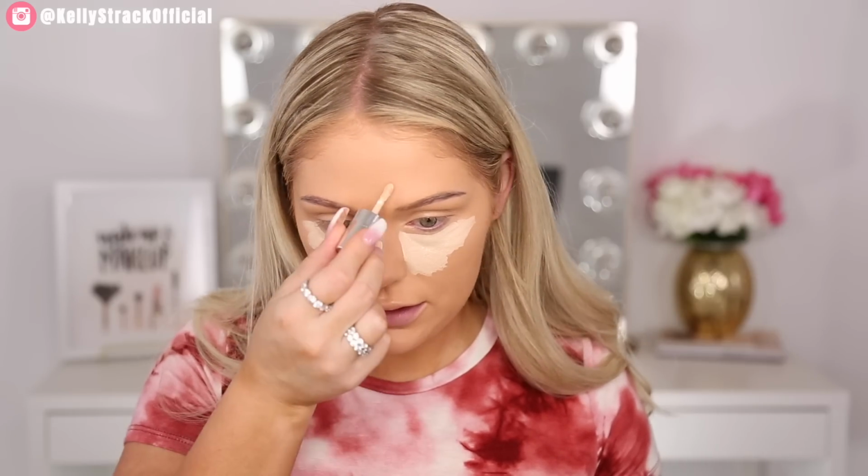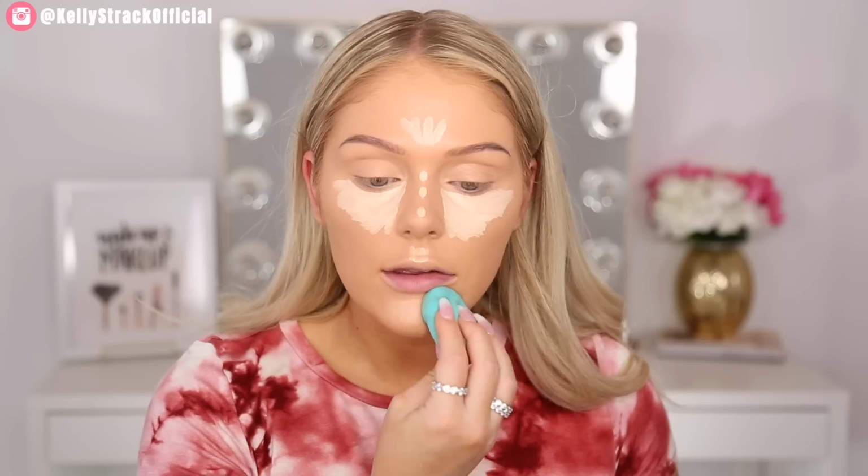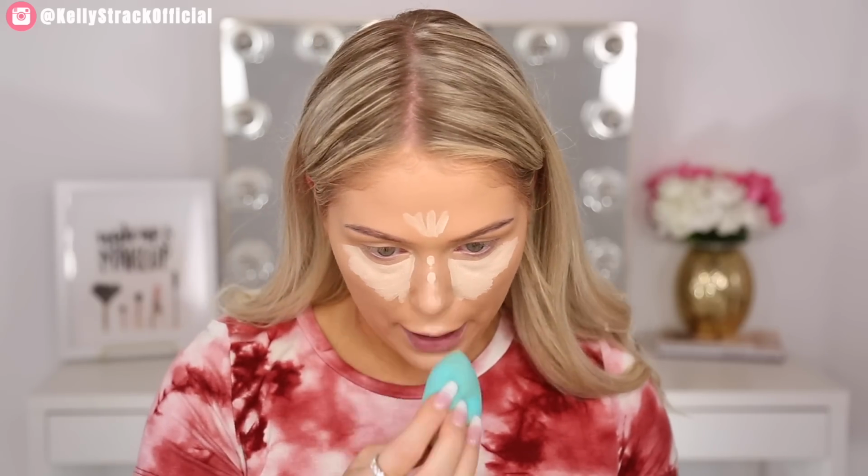I have a couple of these little sample guys as well that I'm gonna use for concealer. I'm gonna go in with LG2 and use this as a concealer with the little doe foot and see how it works as a concealer. It's pretty liquidy, which is nice. It glides on easily, which I like. I'm gonna bring some down my nose and in the center of my face as well, just to highlight those areas. I'm gonna go in and blend her out.